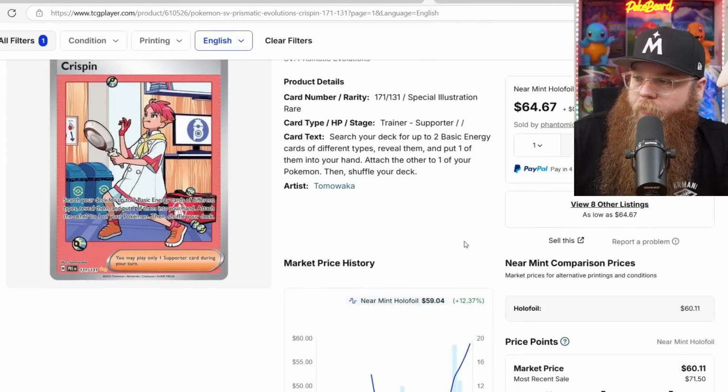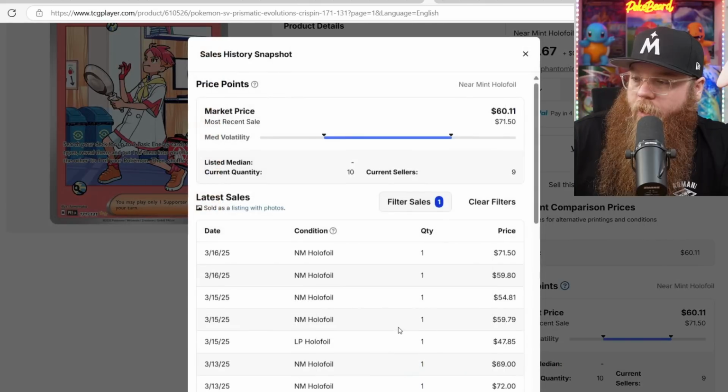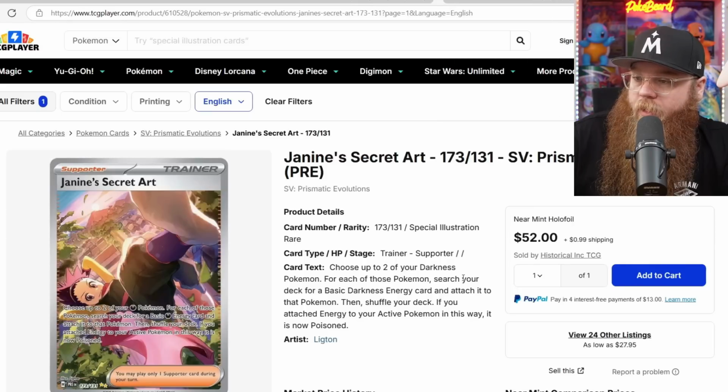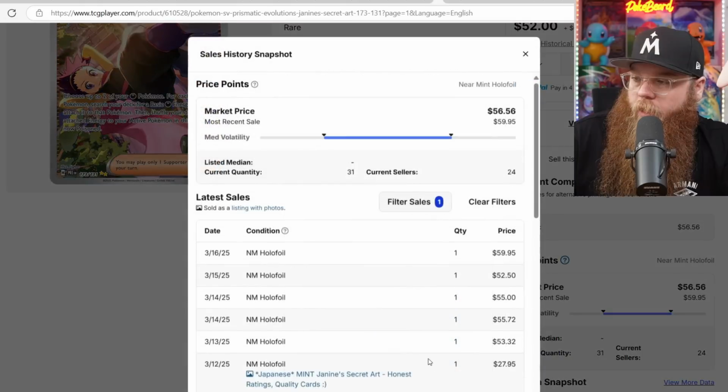Next, we have the Crispin from Prismatic. This got down to $39. Now last sold $72, $59, $55, $59, $69. Next, we have the Janine Secret Art, also from Prismatic. Was $42. Now last sold $59, $52, $55, $55, $54.